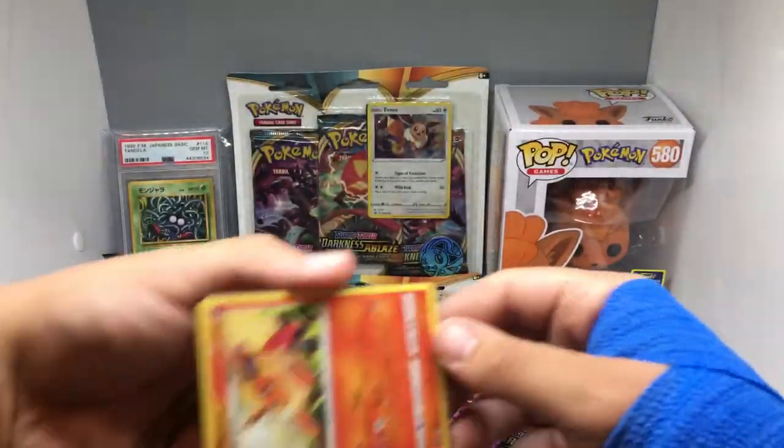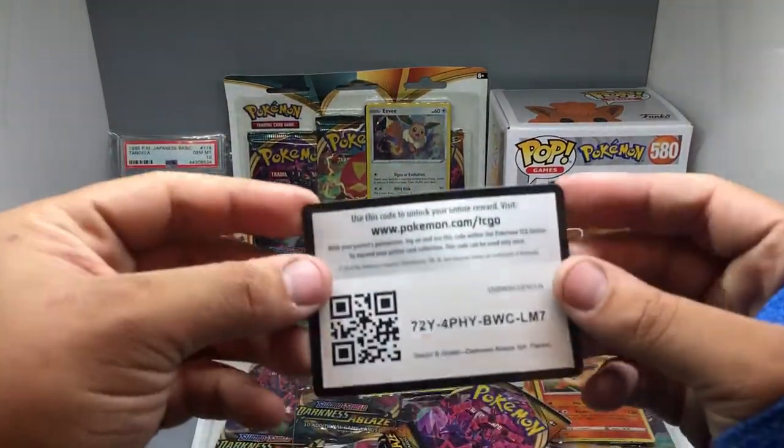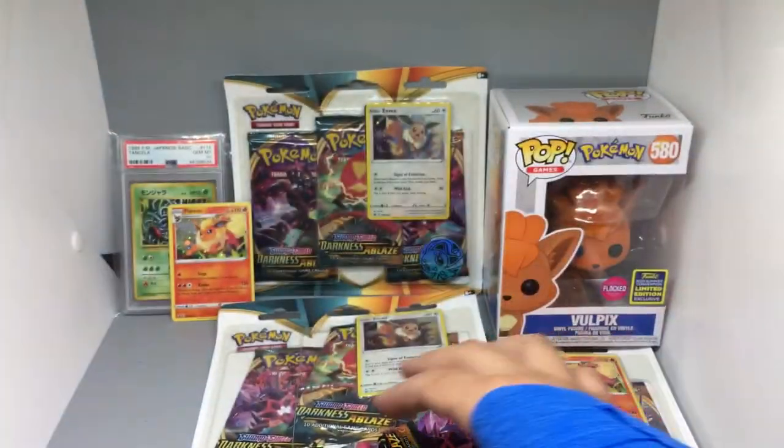Manaphy, throw this promo in the back. And let's get into the first Darkness Ablaze 3-pack code for whoever wants it.